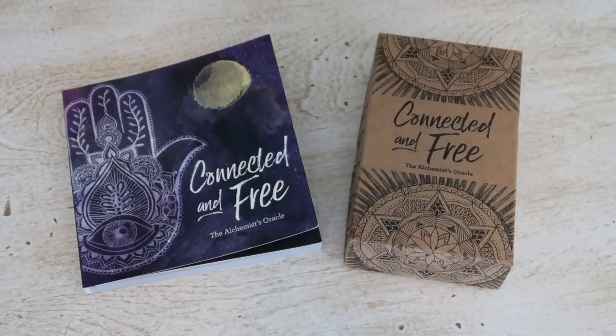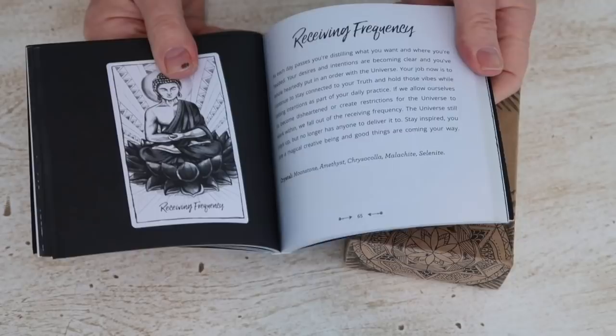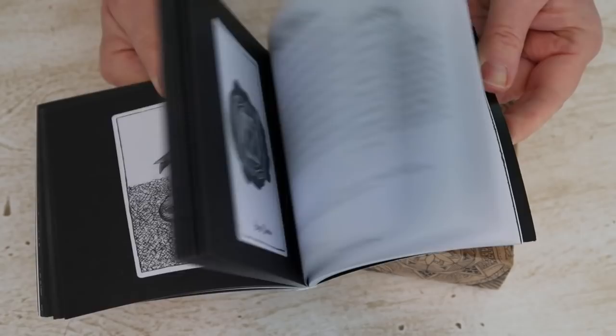It does come with this guidebook. I know a lot of the indie Oracle decks, you have to order the guidebook separately, but this one does come with it. And if any of the cards are a little more challenging, Lauren has put a lot of thought into the descriptions in this guidebook. And as well, you have crystal associations for each of the cards. So yeah, it's a really well-written guidebook.